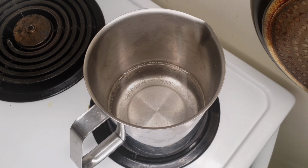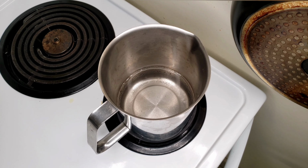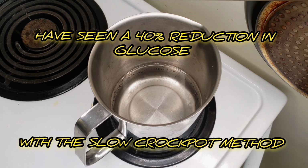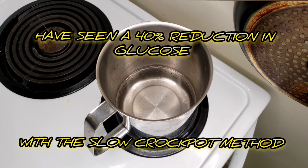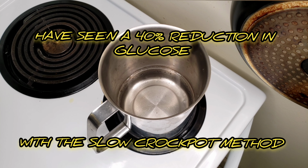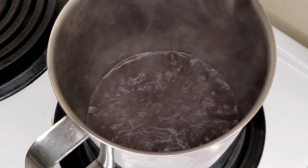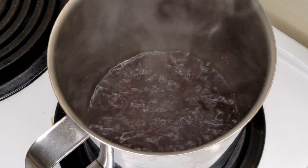I can't consume chaga on a regular basis because it lowers my blood pressure too drastically. So I was able to witness somebody who was a type 1 diabetic for over 30 years reduce their insulin intake from 30 units down to 3. Now, high heat boil, it has reduced my blood glucose by around 20%.